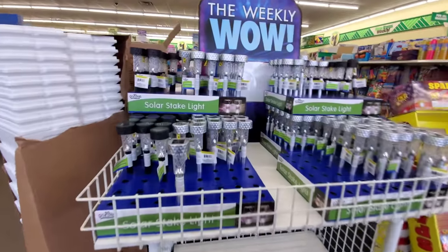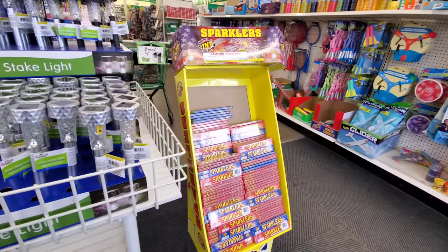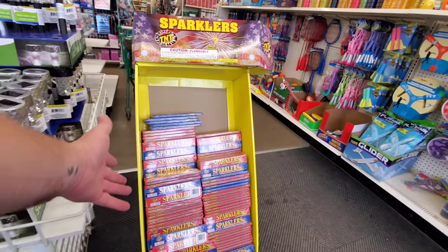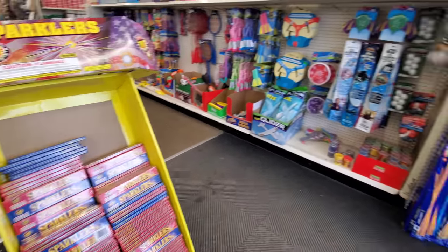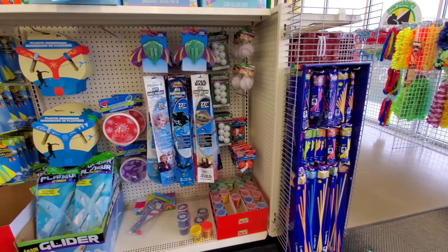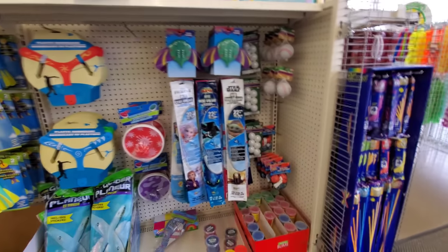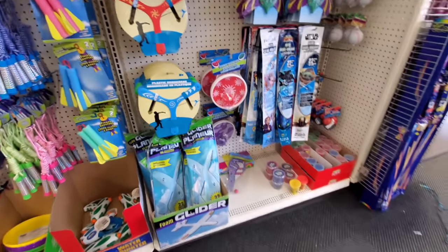They got the solar lights here. I like the solar lights. Cheap, but they're good. And here's my favorite. If you watch the Meyer video, you know that you can build a beautiful, awesome sparkler bomb and blow stuff up with these. Or you can go on the safe side and just play with glow necklaces and glow sticks. But they got kites. Look at all the beach goodies. You want to play with the glitter putty?